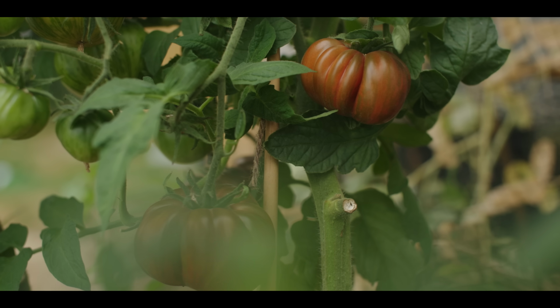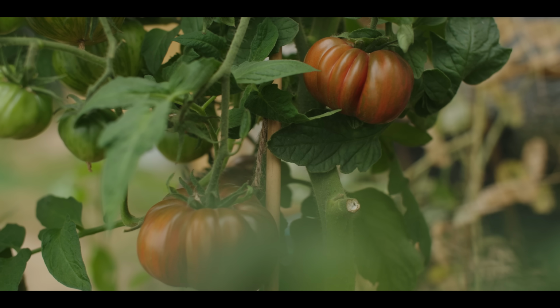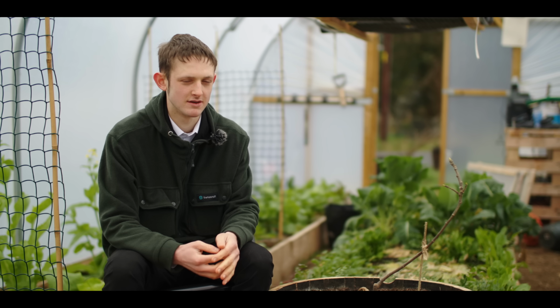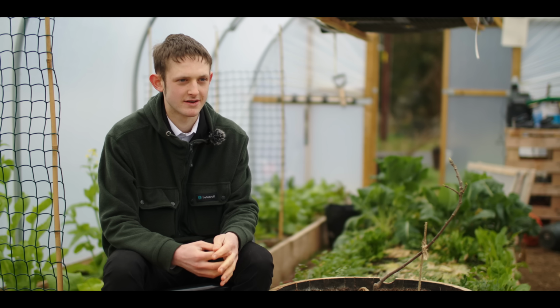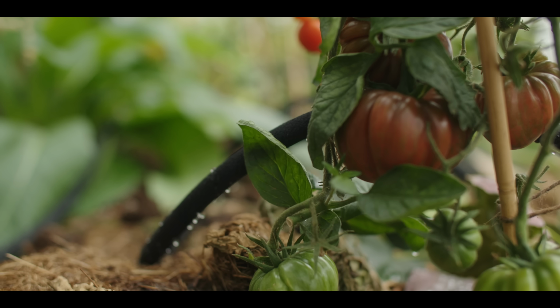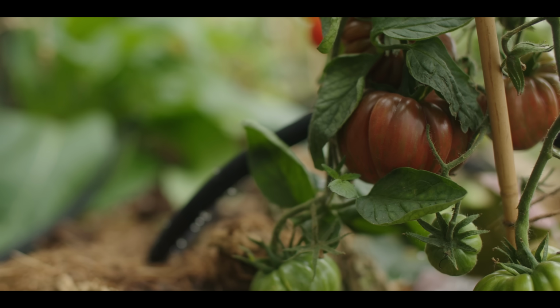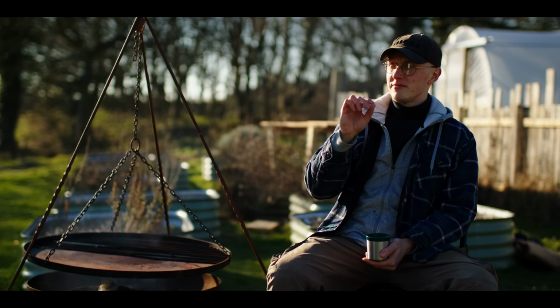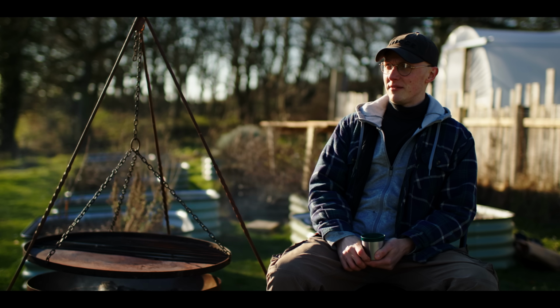After working at Dan Yr Onnen, I learned that there's a purple tomato variety called Cherokee Purple, and it was quite a nice variety, so I hope to grow it this season. I did try last season in my garden, but it didn't come as well as I hoped, so hopefully this is the year for Cherokee Purple. Fingers crossed, yeah.